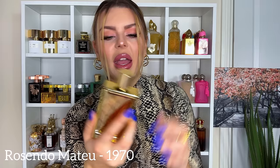Rosendo Mateu, 1970. I've mentioned this one on my Instagram. Again, it was presented last year at Sens, but finally it's available. In the UK, you can find this one on Perfume Playground. It's exclusive to them, okay? Because I kind of wanted to bring this brand to my website. Oh, I can smell it. But they told me that this collection is private to their website. So if you want to buy it, go there.